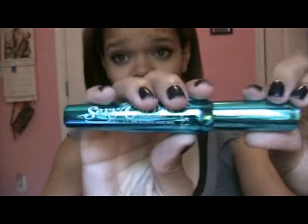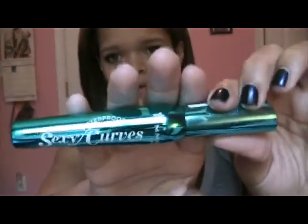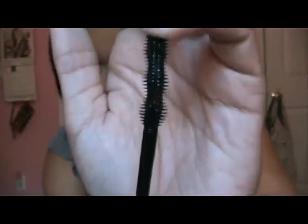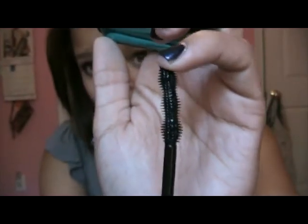It's very cute packaged, though. It's like aqua blue. It's like a mirror finish. I really love the packaging because it's really bright. It brightens up my makeup collection. But this is what the wand applicator looks like. It's like 3 little balls, and then they all have little prongs coming off of them. I really like the applicator. The applicator is definitely unique, and I think it helps to curl my lashes a little more. But other than that, I don't see too many advantages to this.